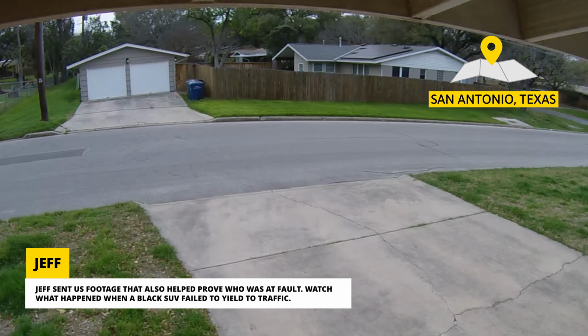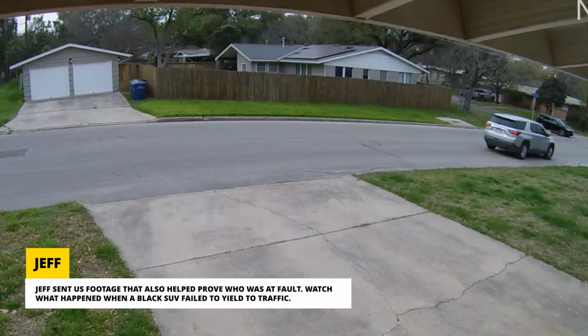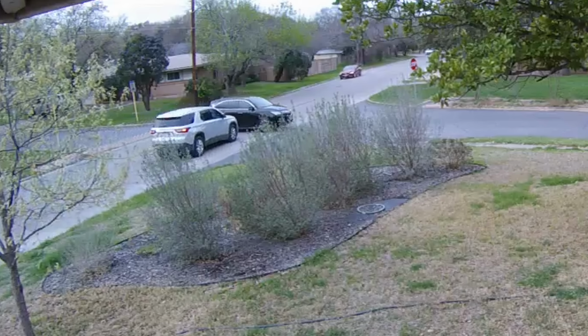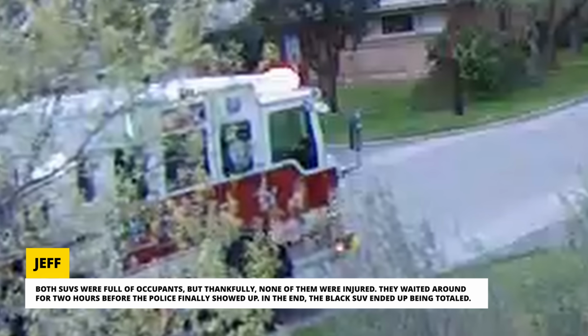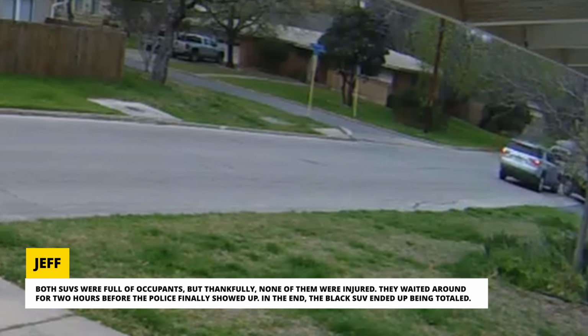Jeff sent us footage that also helped prove who was at fault. Watch what happened when a black SUV failed to yield to traffic. Both SUVs were full of occupants, but thankfully, none of them were injured. They waited around for 2 hours before the police finally showed up. In the end, the black SUV ended up being totaled.